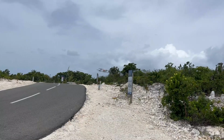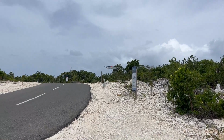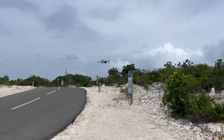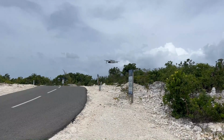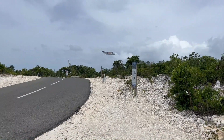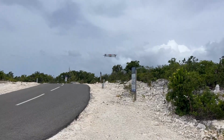Today I'm going to take the Potensic Atom SE mini drone for a flight over the Leeward community here in Providenciales, Turks and Caicos Islands. There's a very strong breeze at the moment. Let's see how it copes in this strong breeze.